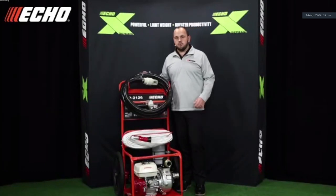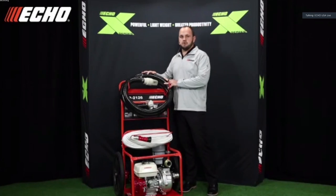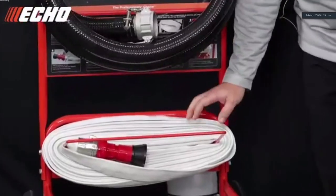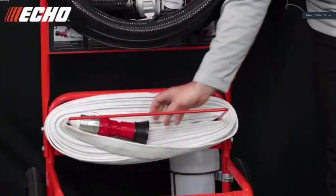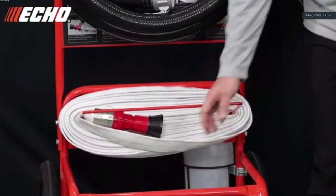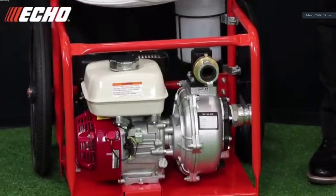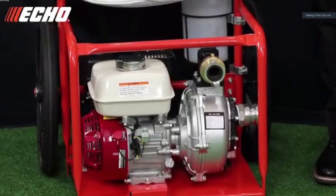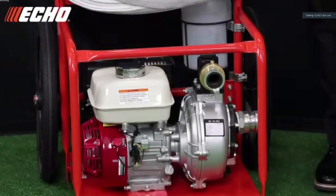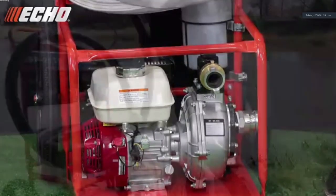The fire pump features onboard storage for the intake hose and discharge hose, and the unit does come standard with a 12-foot reinforced intake hose with quick connect couplers for easy setup, an inch and a half 50-foot discharge hose, a fully adjustable spray nozzle, and large 20-inch wheels that provide easy mobility over rough terrain. The FP2126 also has a commercial-grade Honda GX200 engine coupled to an all-aluminum pump. This pump and engine combination provide up to 126 gallons per minute of water transfer at a maximum pressure of 85 psi to provide an average spray distance well over 60 feet. Let's check out a quick video of how far this thing can actually throw some water.